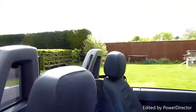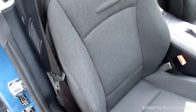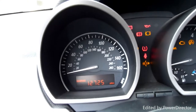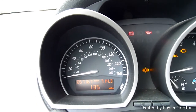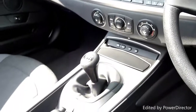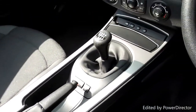Inside we've got the tech interior, the Sensatec interior, which moulds to your body. It's much better than the leather. No wear or anything on there. Carpets are absolutely perfect. And if I just turn this on, 12,725 miles to the next service, and she's covered 57,167 miles. Electric roof. Again, in here, no scratches, no marks, nothing.